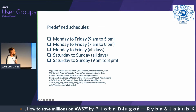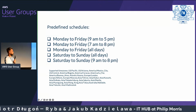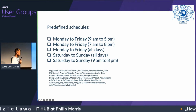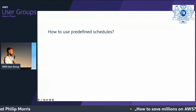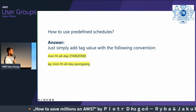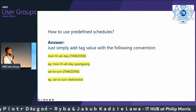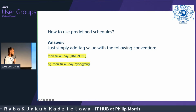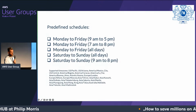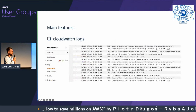if you want to create your own schedule, you can use more than 200 time zones. So if you want to use your own schedule, you can use the time zones from the list which AWS provides. And how to use those predefined schedules is pretty simple. You need to just add the tag to your resource in the following convention. So, for example, Monday to Friday, and you specify the time zone which you need to use from this slide. All of those time zones are supported, so you can use them in this way.